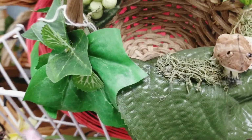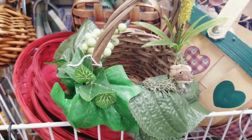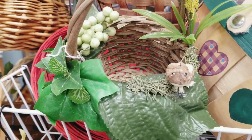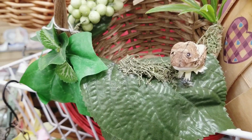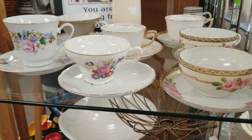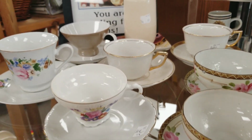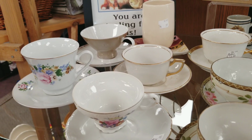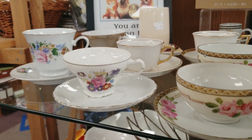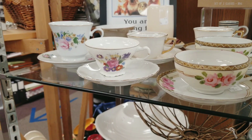I wanted to buy this basket just for the little frog on it. Hello, he's so cute. So cute that I had to add him to this video. Looking at the teacups, I am always looking for Paragon and Shelley teacups. Those sell really well, usually on eBay and online. They did not have any today, but I did want to look.